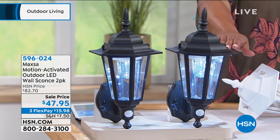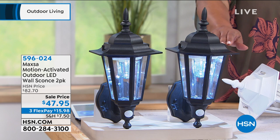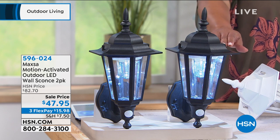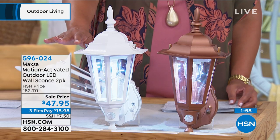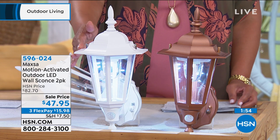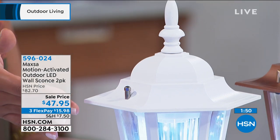This is a classic design, so it will work with any decor, and that's what I like about this. Whether you have a modern home, a traditional home, if you have that shabby chic or farmhouse look, it will all work. So we have the black, which is also very popular, but your white is the most limited. So we only have 100 left in the white. If you like the white, then this matches your decor. They're so beautiful. You would never know that these are battery operated.